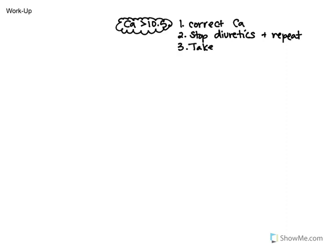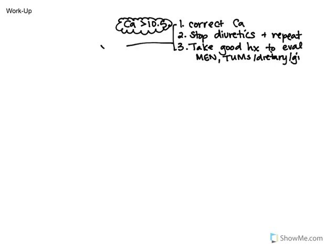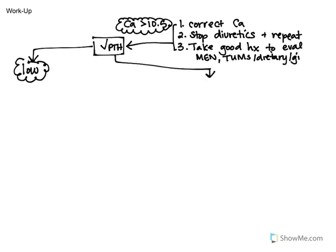And then you need to take a good history to evaluate for the multiple endocrine neoplasia syndromes, the patient's Tums use and dietary intake, GI problems that might cause absorption issues, and vitamin D, so you'll use that to guide you. Once you've done that, you can go ahead and check their parathyroid hormone. Again, don't be afraid to do this. We can do this as primary care docs. You're either going to get a low parathyroid hormone, or normal to high. Both of these are worked up the same way.